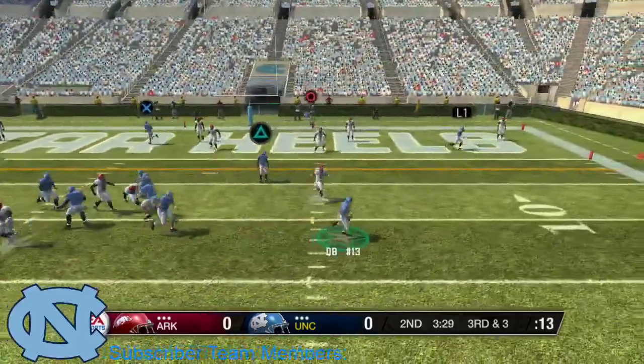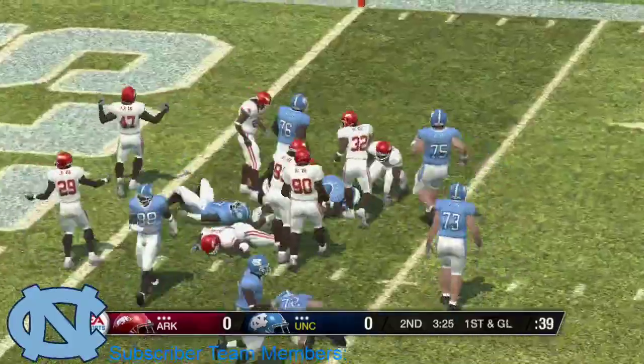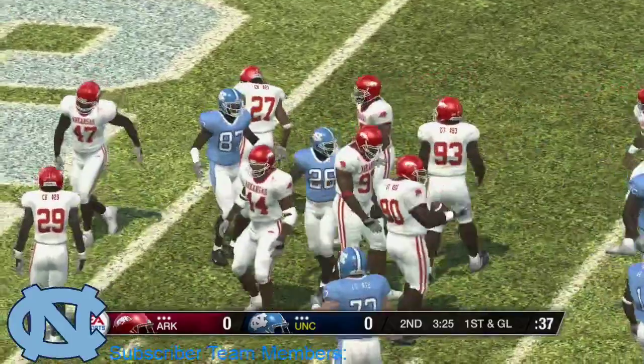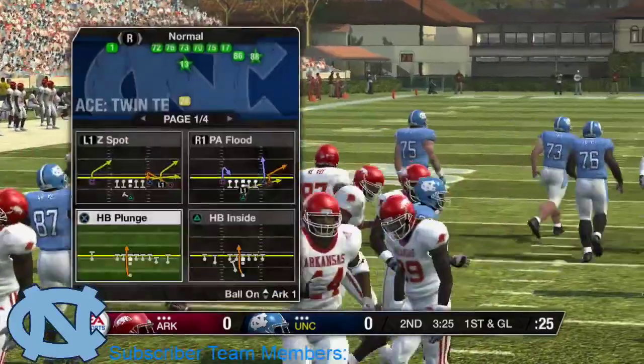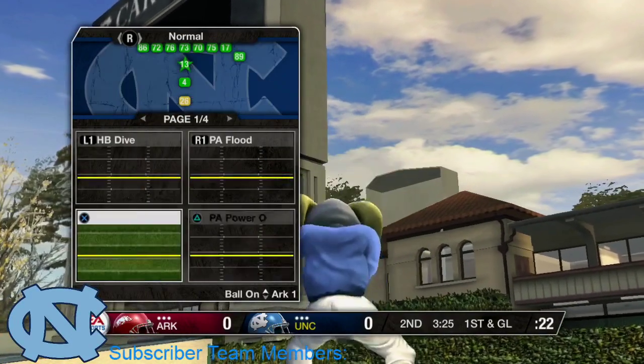He scrambled. And they make the stop at the 1 yard line. I like it. I like it. Well, on third down, we expected them to go to the air, and they did just that, picking up the first down. That's right, sweetheart.